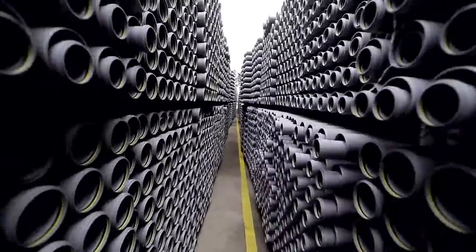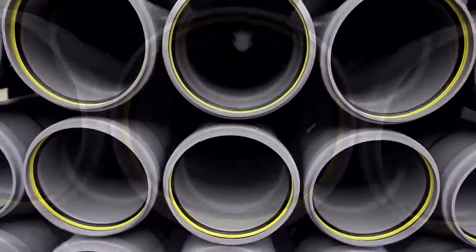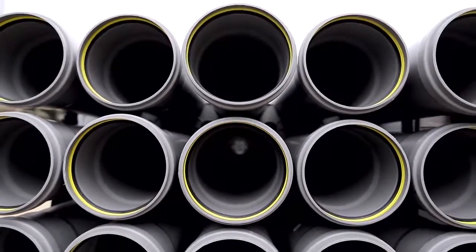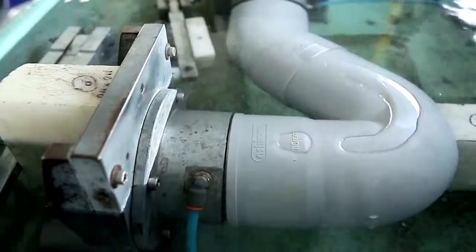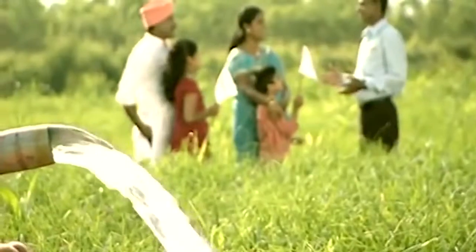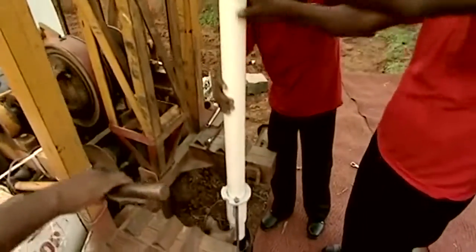In the field of SWR pipes, Ashirvad used the molded yellow seal push fit technology for the first time in India, which gives the speed of 5G to plumbing, and that too without any threading or solvent. Just push the fitting into the pipe with a gentle pressure and a perfect leak-proof joint is ready. That means right from pumping up water from the depth of the earth to getting rid of wastewater, the entire cycle is taken care of by Ashirvad Pipes.